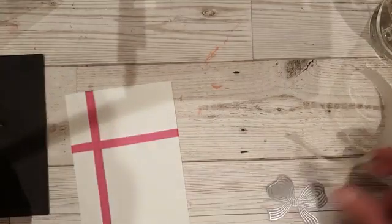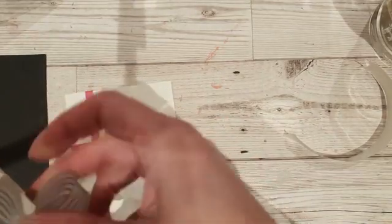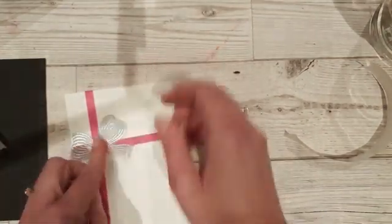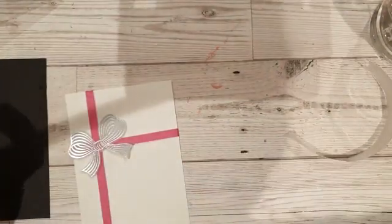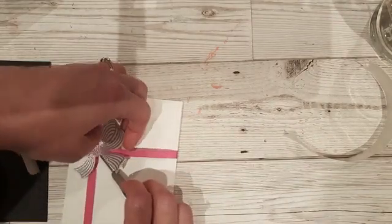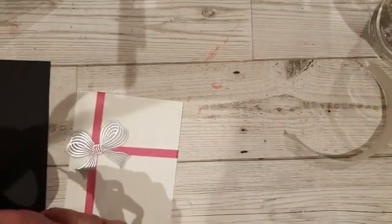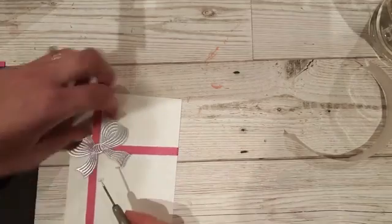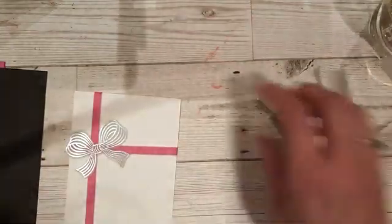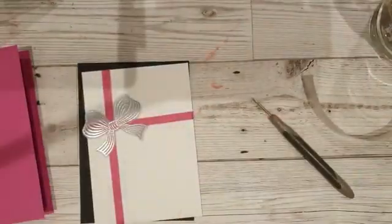Right, and then we're just going to pop a glue dot. In fact, no. Oh, yes, I am. Pop a couple of glue dots at the back here, and then just pop it onto our ribbon like so. And then for extra security, I'm going to just grab a glue dot and put it underneath the intersection of these ribbons. I'm going to put it between the 2 ribbons and then underneath. Yep, that works. I was going to put it underneath as well, but didn't need to, so pop that back on there.